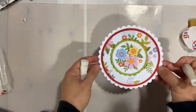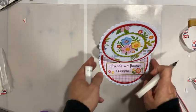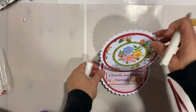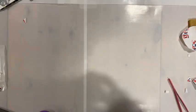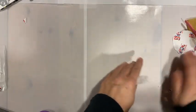So there you go. That's your first little card, your little easel card. It just shows you how easy these little easels are to do. So that's number one. Should we do number two? I think we can fit in a number two, can't we? Another card. Yes, I think we can.